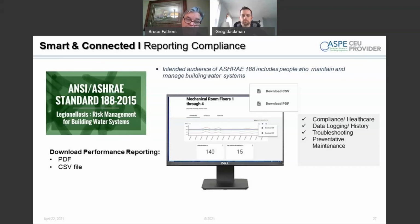And reporting, again, whether you print PDF reports, specify particular time frames, or export CSV or Excel files, you can take that data and analyze it. Again, you can look for trends. It'll help you troubleshoot. It may be reports that need to go to a water management board in a healthcare facility. It can help address preventive maintenance. So there's a lot of value specifically around reporting when you think about digital, connected mixing. And not only reporting on devices, but reporting on systems.